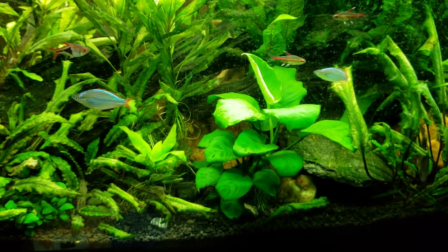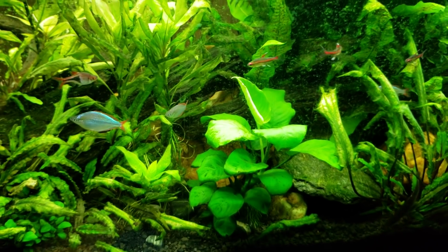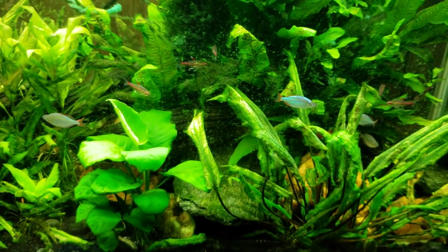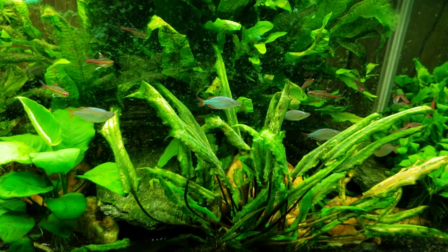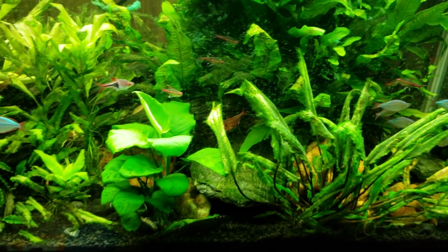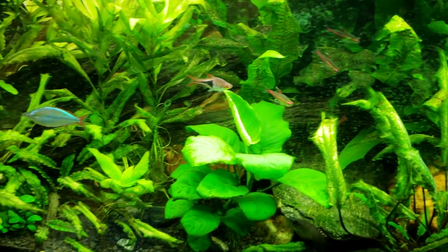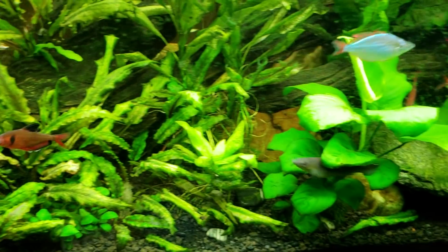They do school together sometimes, but they also feel so safe and secure in such a heavily planted tank with no predators that they do spread out a lot too, and so you don't always see that really neat shoaling behavior with these fish. And when you do get to see that, it's really, really pretty. Let me slide my light fixture forward here, and it'll put a little more light on these fish, and you can see that color pop a little more.